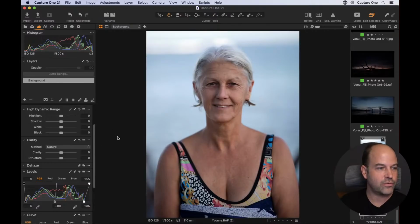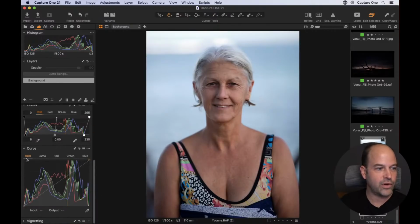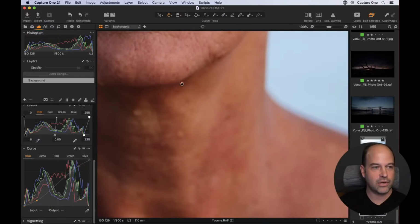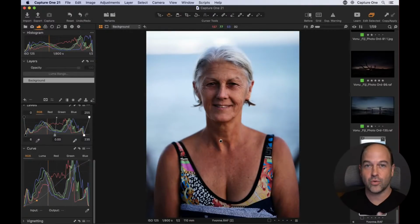So if we go to our curve tool down here, where we will find our curves, we've got RGB, Luma, red, green and blue, so the separate channels. The difference between RGB and Luma is that if we play with an RGB curve, let's just whack in a quick contrast curve, I'll do it a little bit more aggressively than I was going to intend to, then the colors are also going to shift as well. Saturation will go up. You see just under here, under her chin, we've got a bit more saturation and so on. So that's just always a consequence of using an RGB curve.